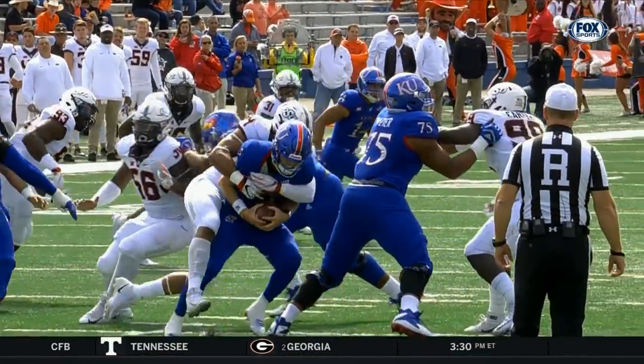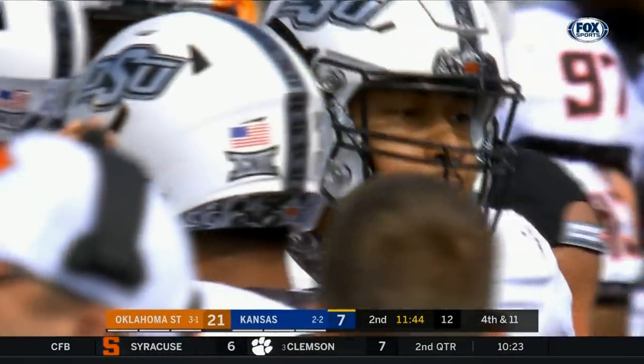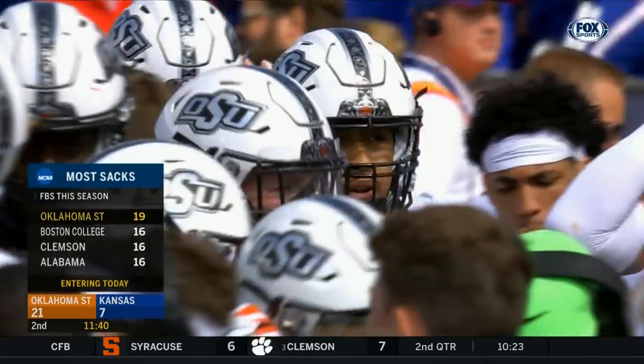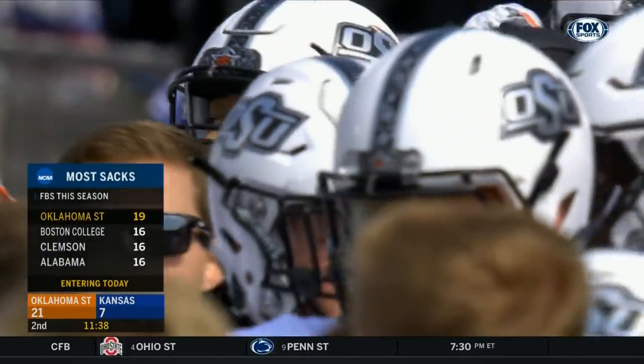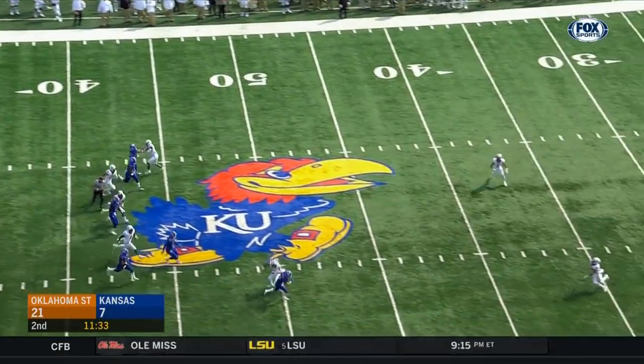Brailford with his fifth sack of the season. Five sacks in five games. Not too bad for the redshirt junior out of the great Booker T. Washington High School in Tulsa, Oklahoma. He had five sacks all of last year, already five in five games, as Brian said.